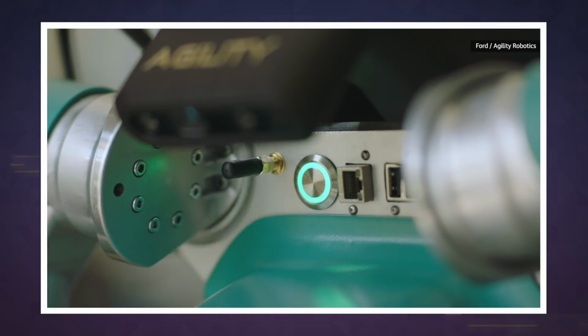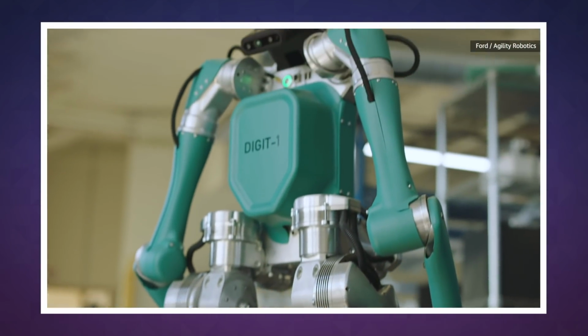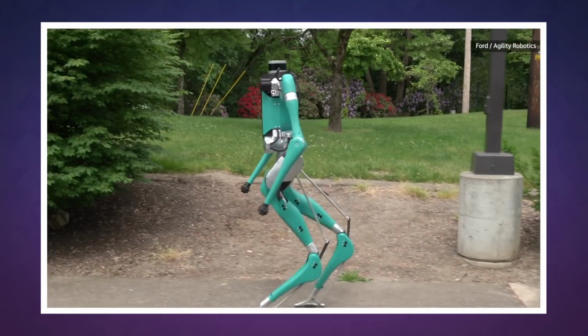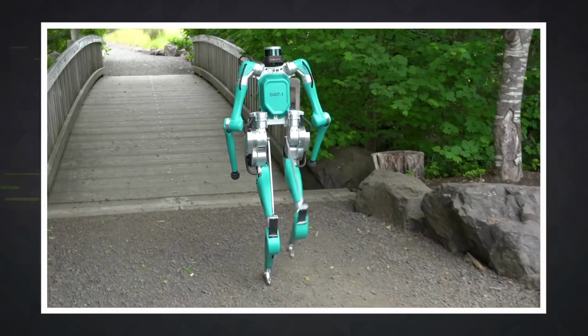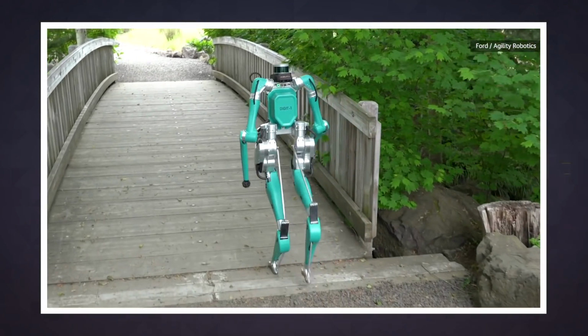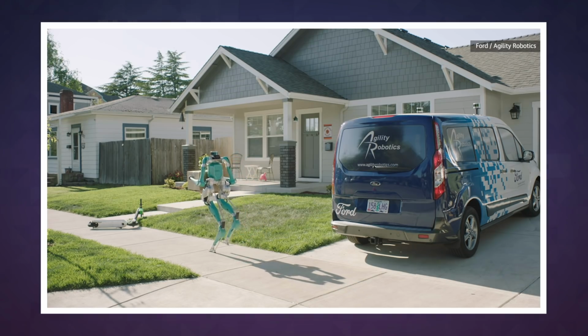Agility co-founder Jonathan Hurst says he wants to see bipedal robots like Digit not just deliver packages, but perform critically useful tasks like assisting people after natural disasters or helping to take care of the elderly or the infirm. Part of making sure these future Digit robots can do these things involves getting them out in the real world, and that's why Agility is working with Ford to get these newly operational robots delivering packages.